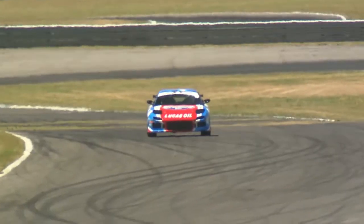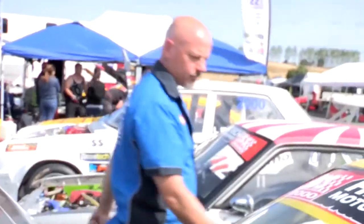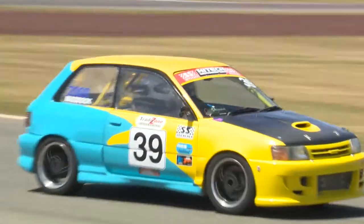The SS 2000 appealed to me because it's a cheap running class. You can run car tyres on the cars, and the cars are reasonably cheap to buy and run, so that's what appealed to me, yeah. And at the other end of the power scale, this Toyota Starlet of Gary Maddock.